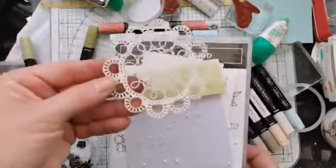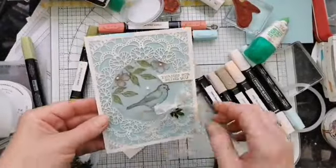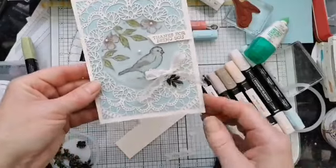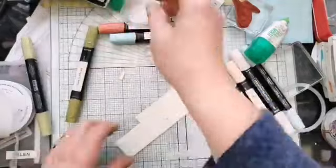Where has it gone? Here it is. So it's like a little lacy doily now, but that gave us the space to put our little birds directly in the centre. So there's one little card.